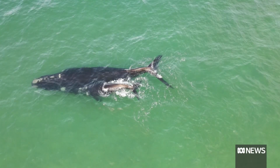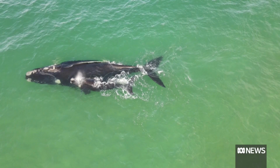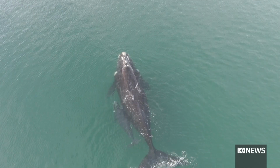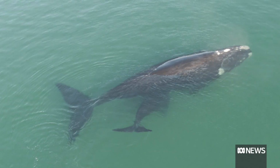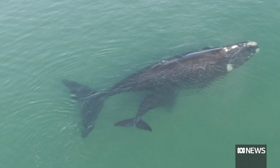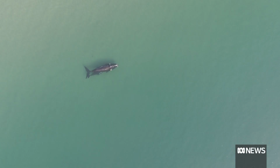How close do they come to land? They can be metres away. Yeah, that's right, yeah. So last year we were really lucky. They were in really, really close. This year they're kind of hanging a bit further out, which is fine, but you'll definitely see them. Sometimes you can even hear them. Why is that? Is there a reason why they come in close to land or they're further out?